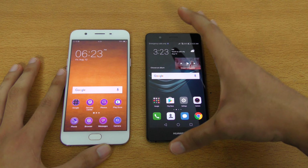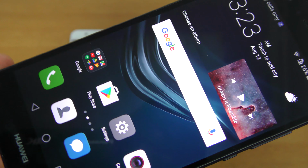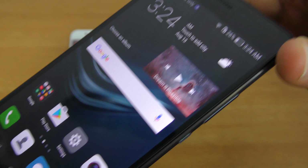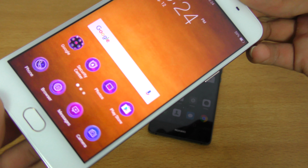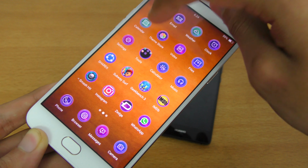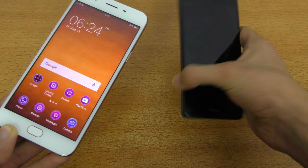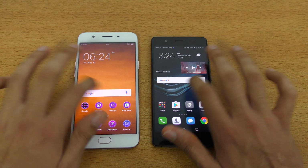If we take a look here at the display, this is 1080p HD. So a high resolution display here on the P9 Lite, but it's smaller in size compared to the Oppo F1S, which has a 5.5-inch display but 720p in resolution. Both phones are pretty bright and they have nice outdoor visibility also, so you're not going to have any problem. Also, you can see they're pretty smooth.